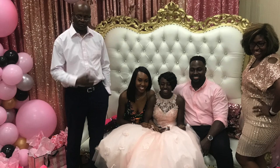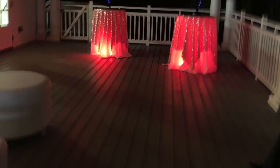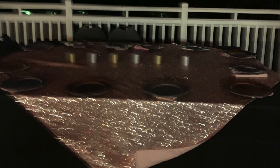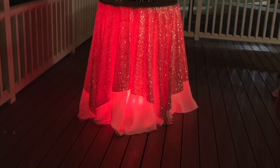But you just want to have a fun night. Don't forget to have fun on that day. I was totally in love with the nighttime of this event as well. We had glow sticks. I wanted you to see the skylight over there. We had lights up under the table. So this party easily transitioned from day to night.